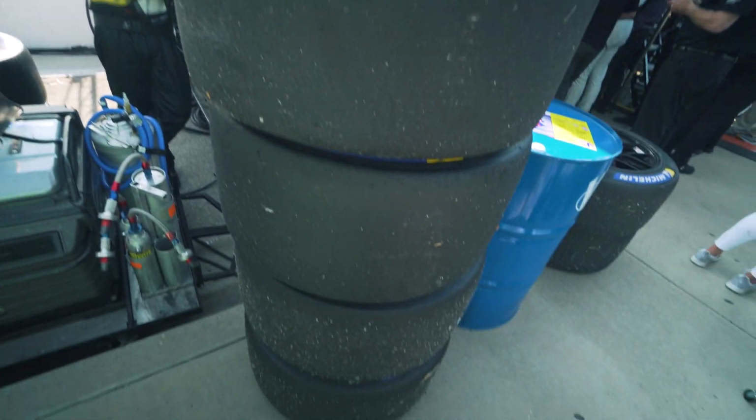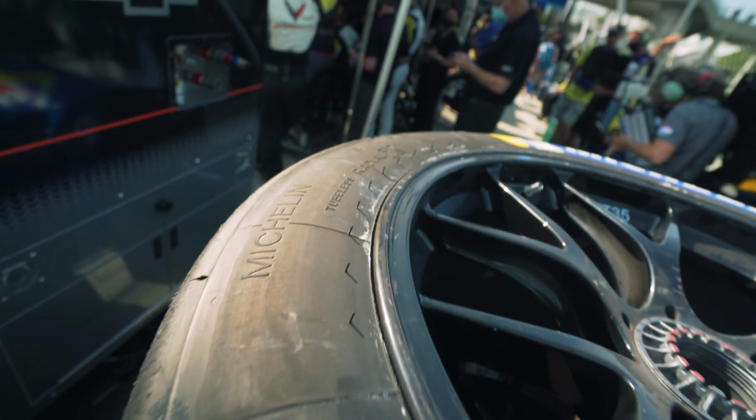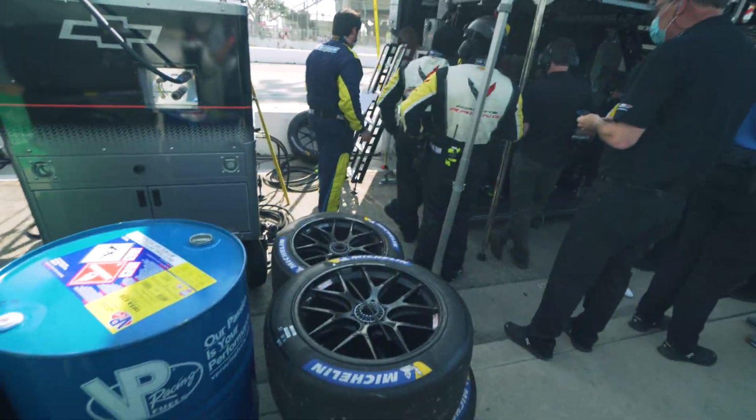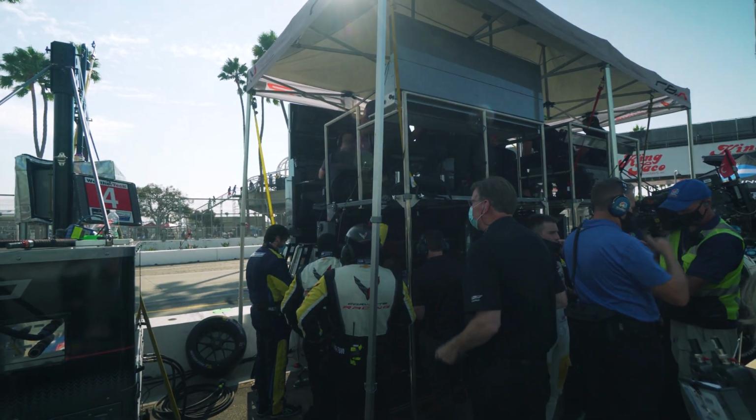That was a long session. They're out there for like an hour. Here's the official racing slicks for the C8R. It says 31, 71, 18. Really awesome seeing that. First-hand access to the pits with Chevrolet right here in their C8R race cars. You can see all the data they're running live.